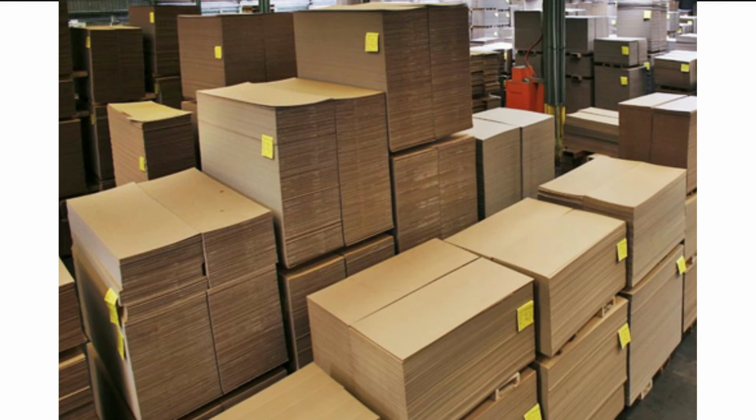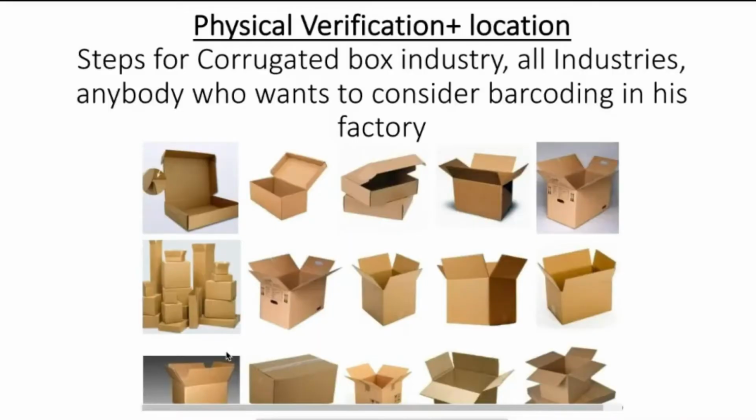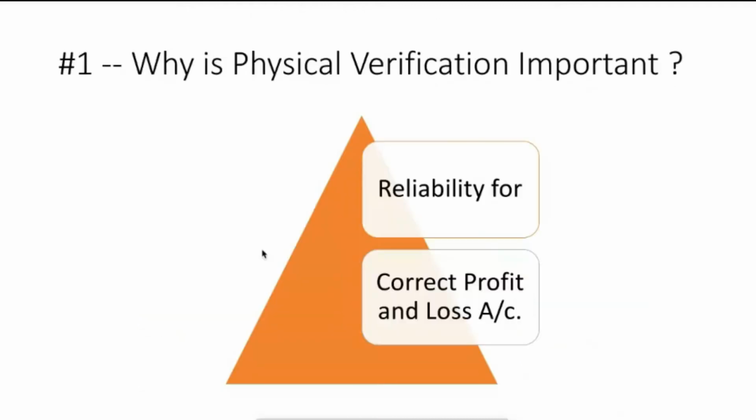So in this example, we are taking the corrugated box industries because by God's grace, by thanks to all of you, we are the biggest ERP software providers in this part of the world. In the whole of Indian subcontinent and the Middle East and parts of Africa, we are one of the main biggest ERP software company for the corrugation box industry. So, but logics remain the same, screens remain the same. It's just an example. So for this industry, why is physical verification important?